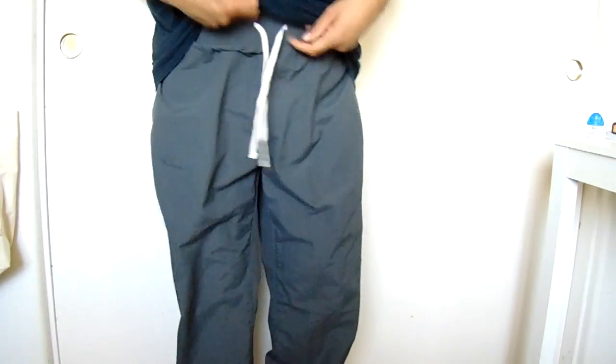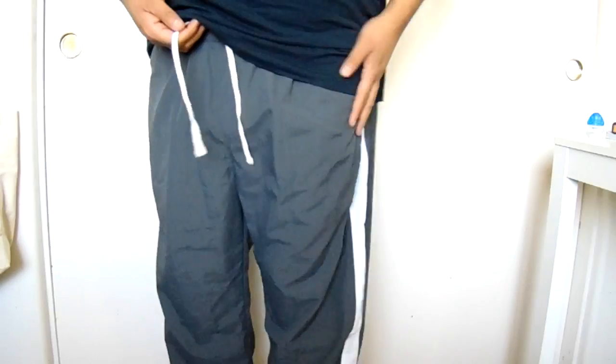Amazing. So this is one of their new items. So if you guys want to go check this out, go to your local Target, or I'll put the website down below as well. Waist fits well. Has the strings here if you want to tighten it up.